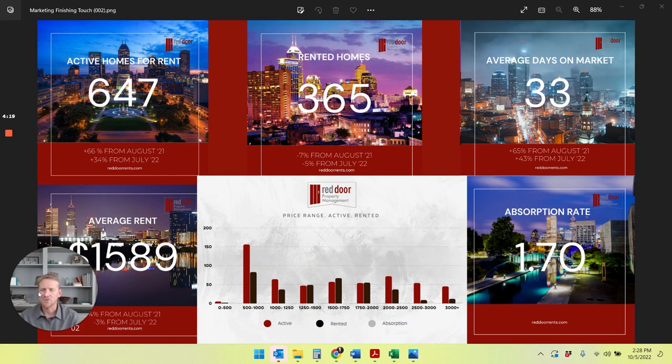So again, another number to keep our eye on. Have we peaked in terms of average rent? Don't know. We'll have to wait and see what happens over the next couple of months to see where we land on this.